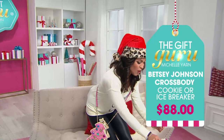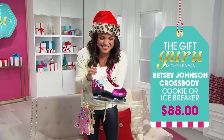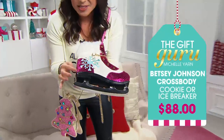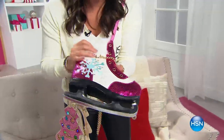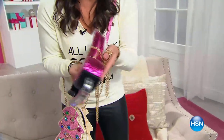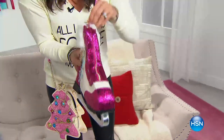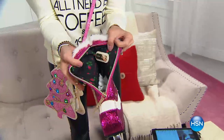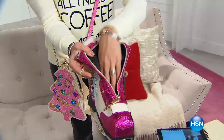And then this one is called Icebreaker. Come on, it's an ice skate complete with faux fur. You've got little crystals, some glitter going on here, a snowflake with a heart. It looks like an ice skate. It's three-dimensional. This is so cool. And then the zipper is right here on the top with a little lightning bolt, and it goes straight down, opens right up. You've got that beautiful rose pattern going. Plenty of space in this one as well.